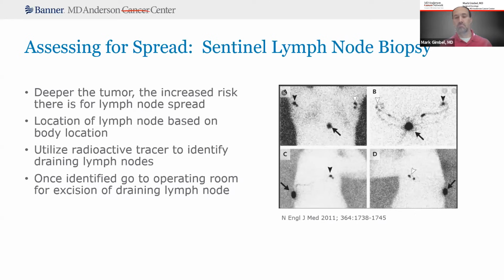Now on the arm, it's easy. The body's pretty lateral. It'll only go to one spot typically. But you can imagine, if you look at the top left square here, having a melanoma right in the center of your body, right here, or under your torso or under your sternum.